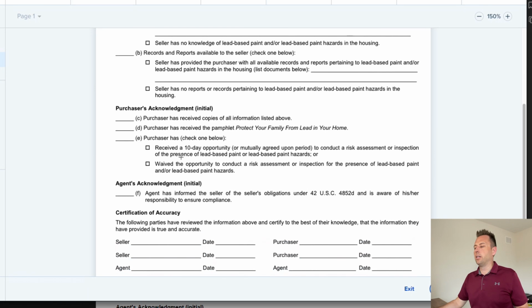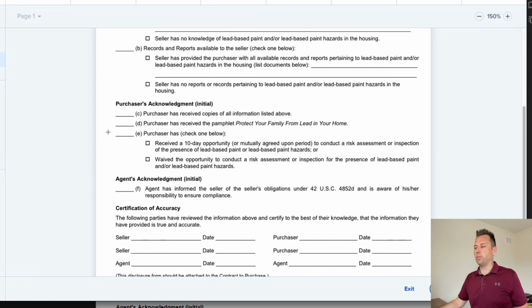And then from the listing side, you don't have to worry about this section right now, but I'll go through what it is. So purchaser's acknowledgement, initial. They have to initial all of these. It says one is purchaser has received copies of all information listed above. This D here is purchaser has received the pamphlet Protect Your Family from Lead in Your Home, which you can Google and get from the EPA's website real easily.